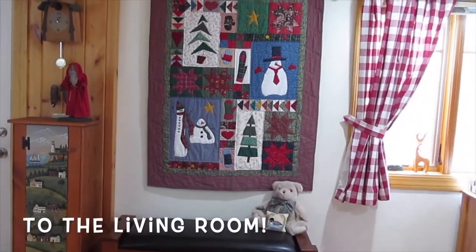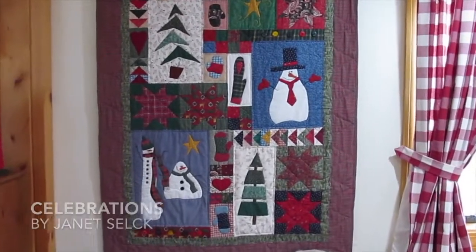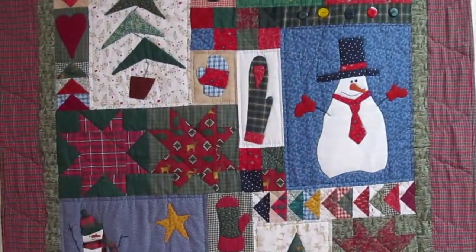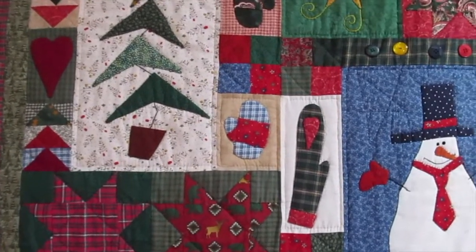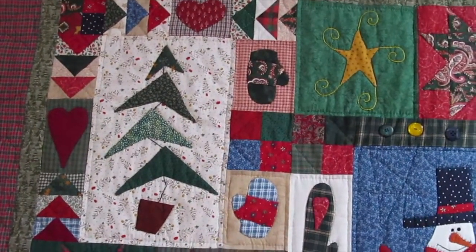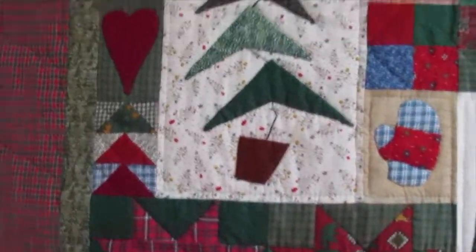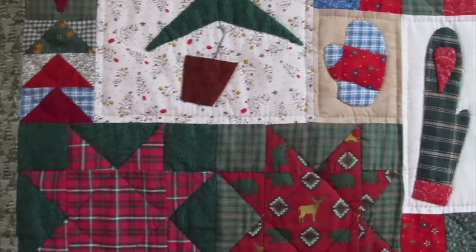Here's a quilt that's called Winter Celebrations. It's from a book by Janet Selk called Celebrations. And this is obviously the winter season. I made all four seasons. And I've shown you the autumn one with all the pumpkins. Here is the winter one. And I hang these right here and change them out every season.